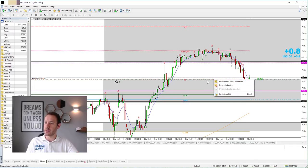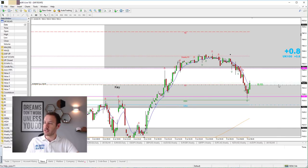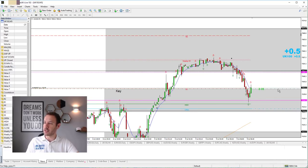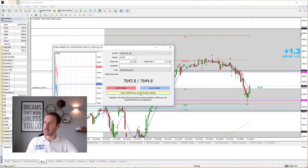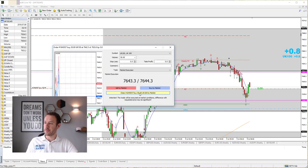So 15 seconds, what I'll do is I will try and get the position open on the chart. Okay, so it is open. Let's see what we're going to get here. Okay, so there's the very strong bearish movement. Let's see if we can get a bullish bounce.